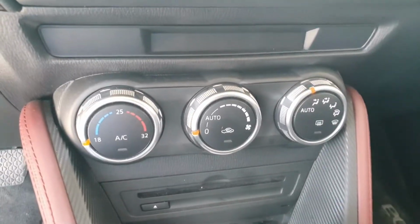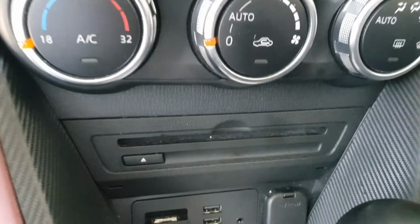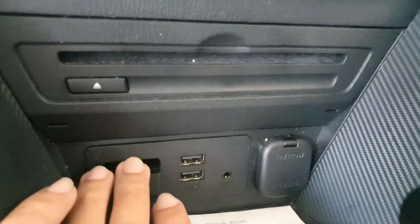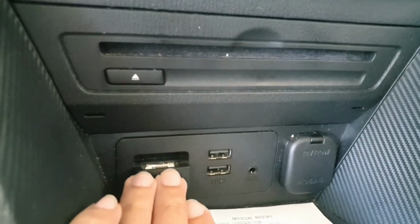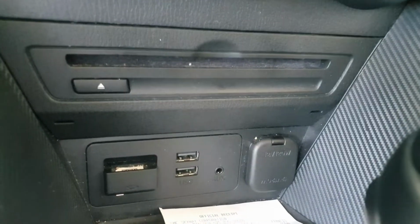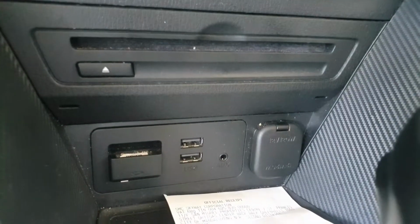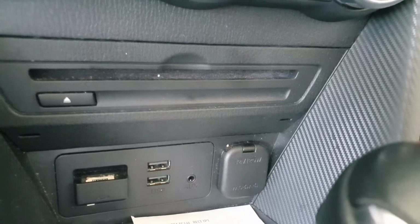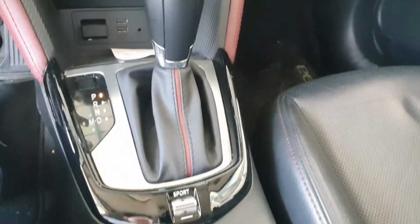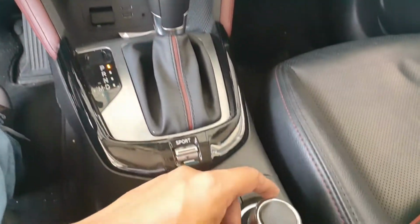Our automatic climate control system, DVD player, and this one is for the navigation card slot. However, this unit is not equipped with navigation. We have 2 USB ports, 1 aux port, and 1 12-volt socket. Our gear selector with manual mode. And of course, we can also control our infotainment system via this rotary knob.